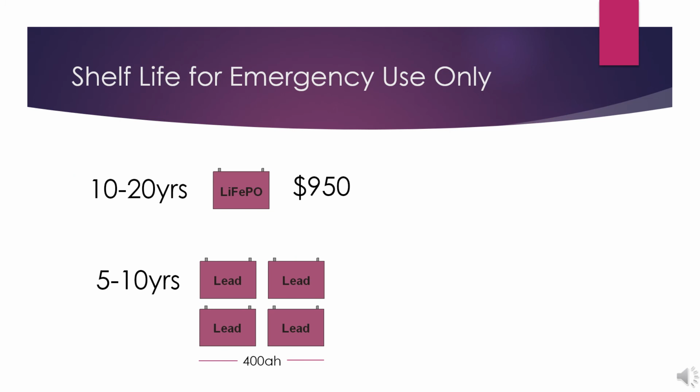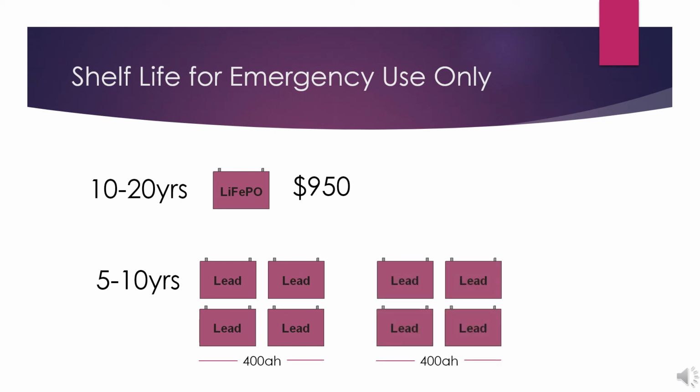Okay, so let's say we're going to build the battery backup system that we're just going to put on the shelf and maintain and not use it. So we're just dependent upon the shelf life of the battery, not the cycles that it can take. So a shelf life of the lithium, somewhere between 10 and 20 years. The lead acid, assuming we were going to store this system that could be recovered by solar within that 5 or 6 hours, you're going to end up with 4 batteries, and you're going to have to change them twice as often as the lithium battery. So you're going to end up buying 8 batteries instead of the single lithium battery.